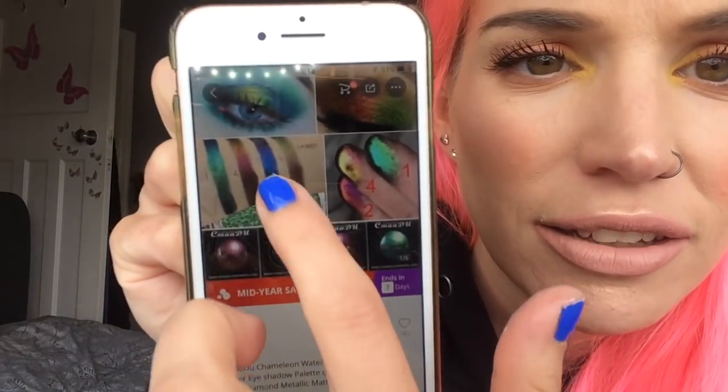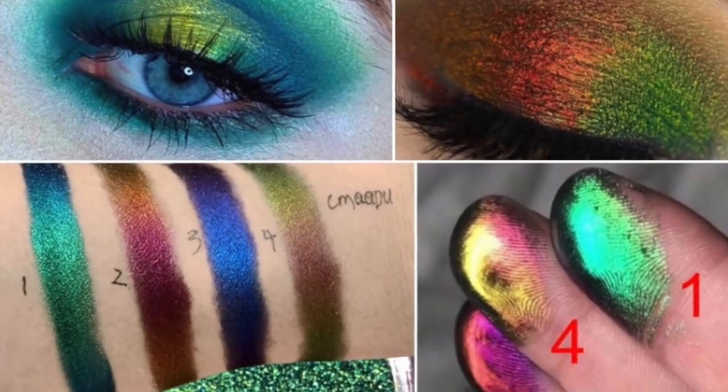Oh, here they are. So the CmaaDU Chameleon Waterproof Light Changing Glitter Eyeshadow. Do you know what? I'd come across so much more professional if I just edited this. I'll probably edit it in. Okay, forget this. Comes in 4 different shades.